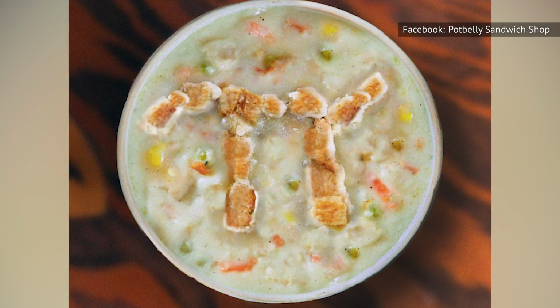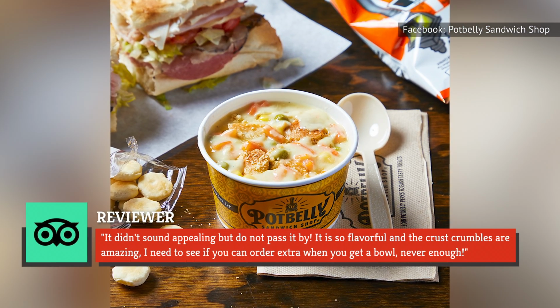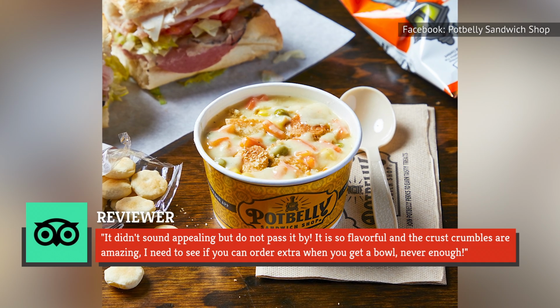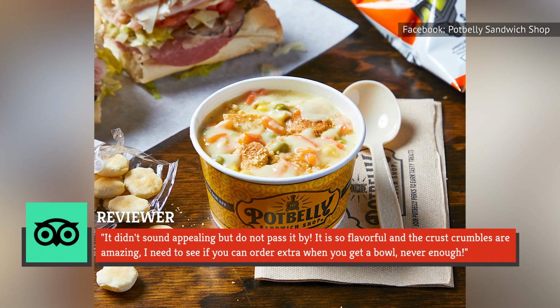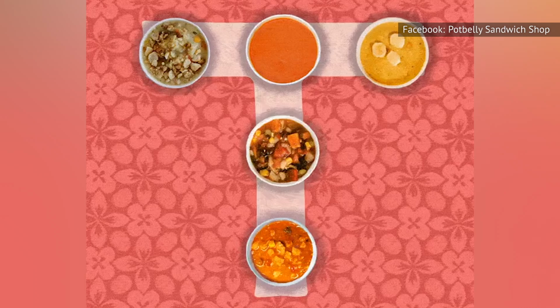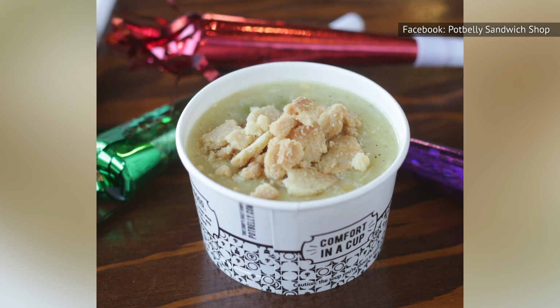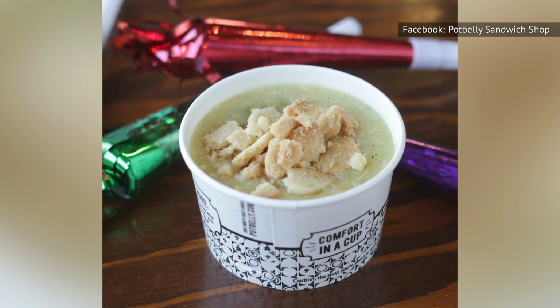One person wrote on TripAdvisor, "It didn't sound appealing, but do not pass it by. It is so flavorful and the crust crumbles are amazing. I need to see if you can order extra when you get a bowl. Never enough." However, the only thing that sets this soup apart from other chicken pot pie soups is the topping, which is why it's not that high on this list.